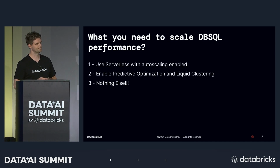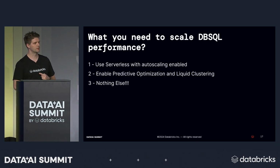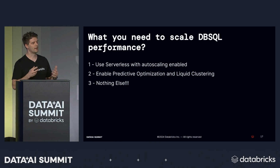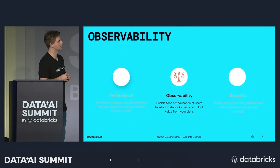So, recapping, what do you need to do to scale your DB SQL performance? It's very simple. Use serverless with autoscaling enabled. Enable predictive optimization. Enable liquid clustering, and nothing else. Everything else will get faster on its own. The plans will get better over time, and you'll benefit from the same features that the biggest customers use to make their workloads fast. All right, next we're going to cover observability.